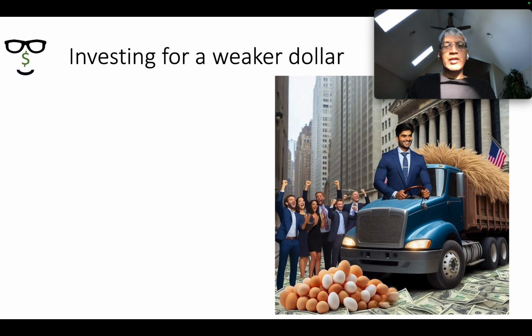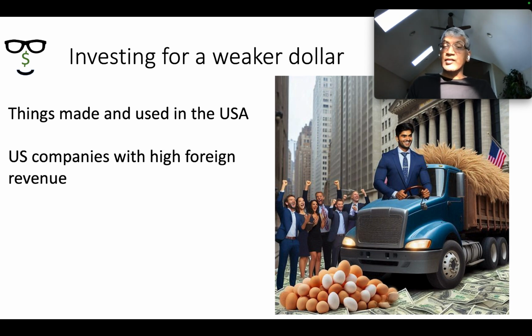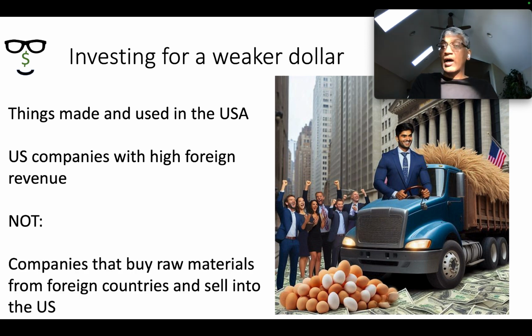And when the cheaper dollar is the reality, then you want to look at things that are made in the US and used in the US. So the foreign exchange rate of the dollar does not affect it. The second thing that will also benefit is US companies with foreign revenue. Again, if the US dollar is cheaper, then you would expect the foreign countries to buy more of that product, which may or may not happen sometimes, but you would expect that the dollar weakens, that the US companies with foreign revenue will benefit. What you don't want are companies that buy raw materials from foreign countries and sell into the US. This is the opposite of what you want.